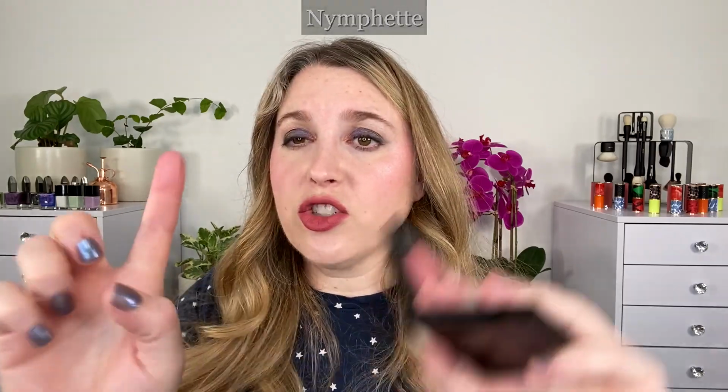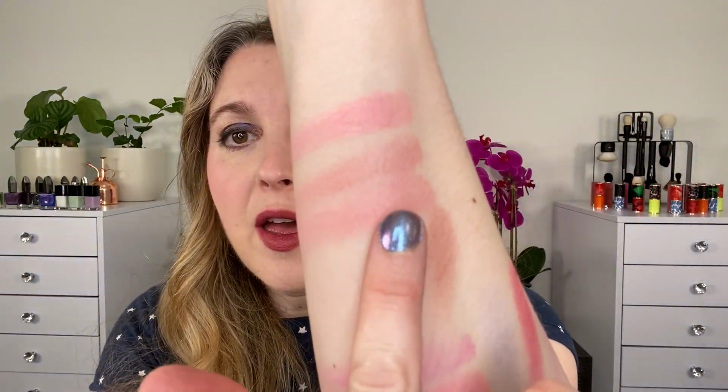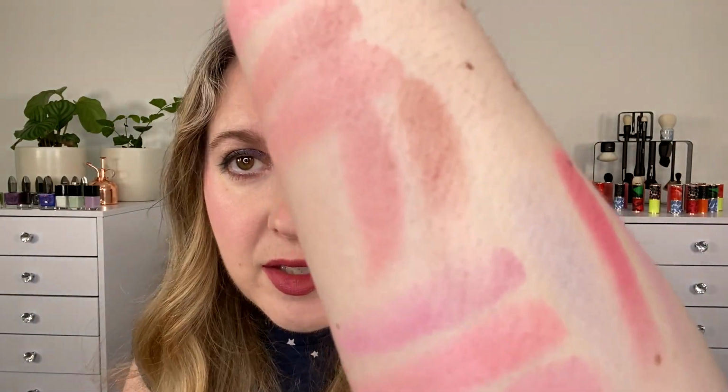But those are probably going to be the closest shades to each other. Next, we have Nymphette. This is another one that I really like, but I have to say I do wear Flirtatious more than this one. And here's Nymphette. This one has a little shimmer in it. You can see a little reflect there. It's a really beautiful shade.